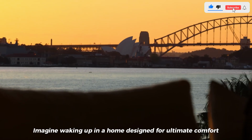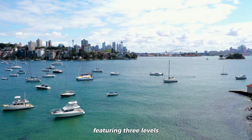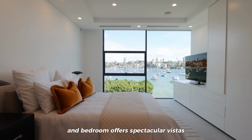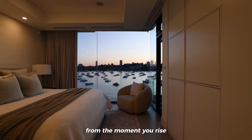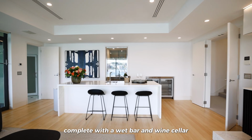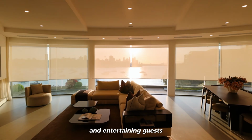Imagine waking up in a home designed for ultimate comfort, featuring 3 levels, all of which are easily accessible by lift. Every living space and bedroom offers spectacular vistas, allowing you to savour the beauty of the harbour from the moment you rise. The sunken family lounge and an adjoining retreat, complete with a wet bar and wine cellar, provide the perfect setting for relaxation and entertaining guests.